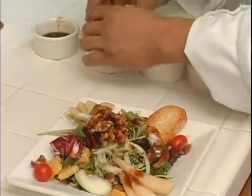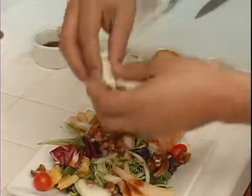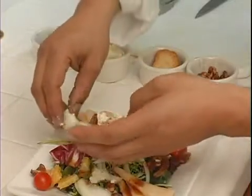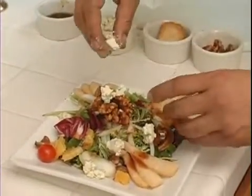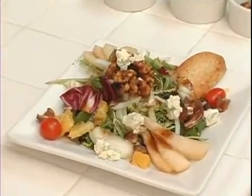And our last and final process: some fresh crumbled cheese on top. Take your pick or preference. Today we went with gorgonzola. Sharp, cutting edge to it.